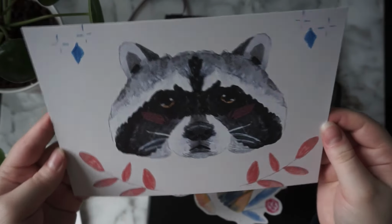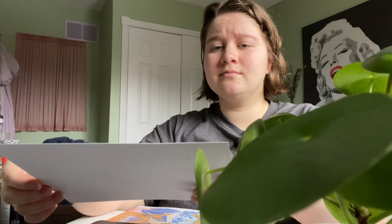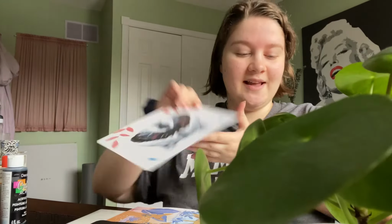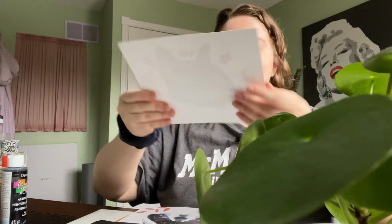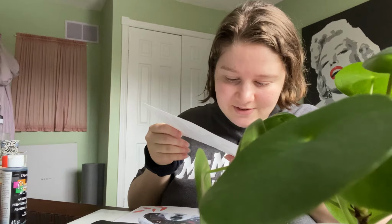It's a raccoon. I'm so excited for this. I love raccoons. I think this is a raccoon. Yeah, I love raccoons. And then, oh my gosh, is this an original? This is the original she made for me.